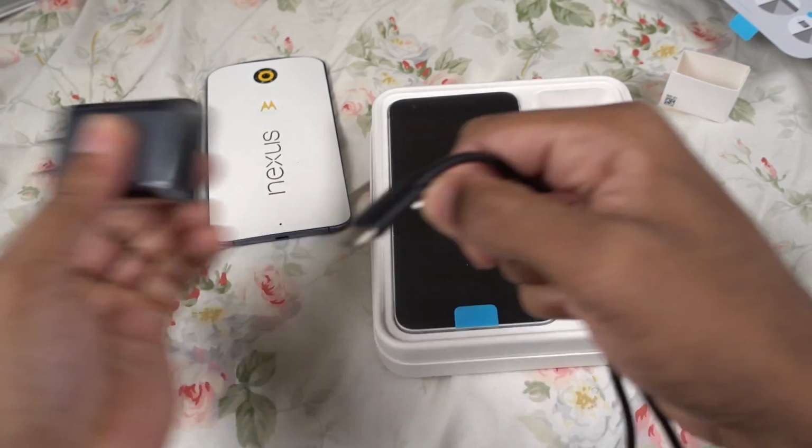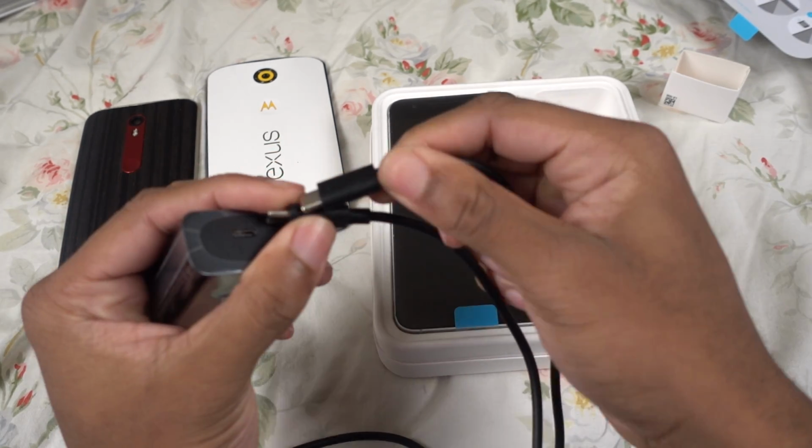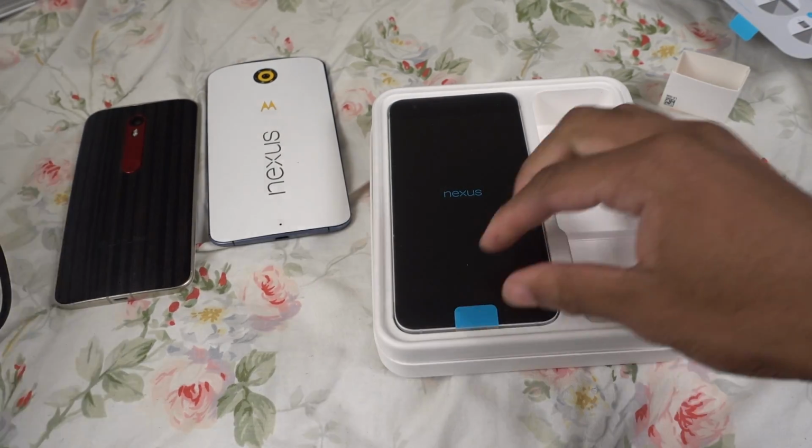So that's pretty cool. I like this right here. So this, for the future, definitely is nice. Everything is just the same. Both ends are the same. I like that. So put that aside.